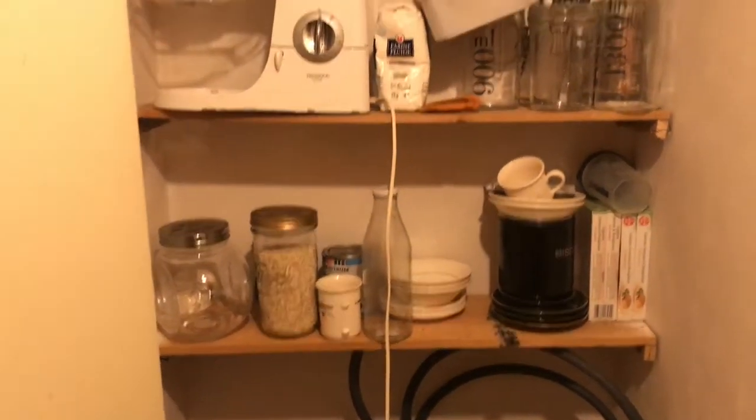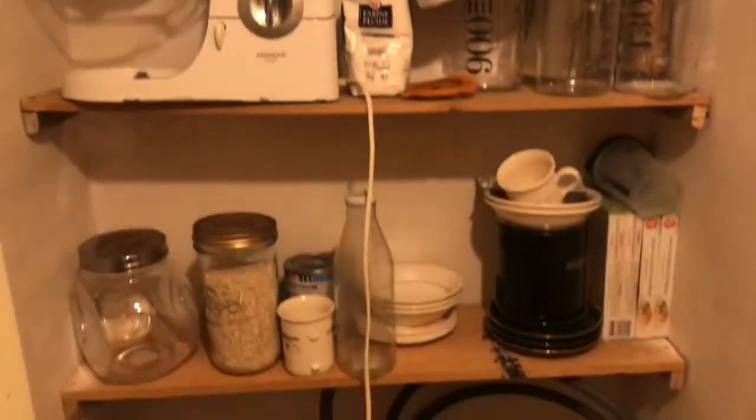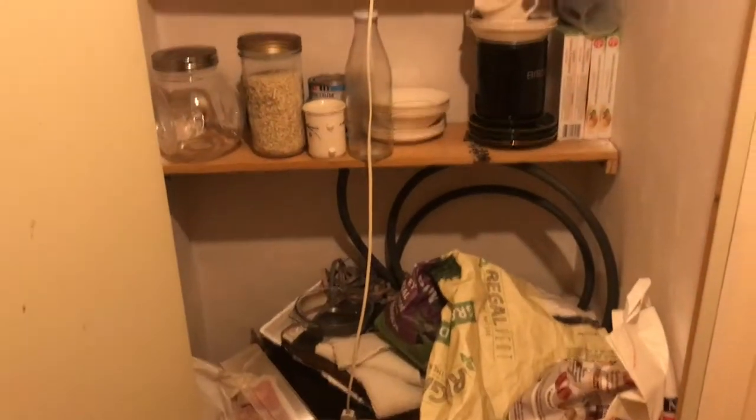Okay guys, are you ready for this? I am so embarrassed with this room. I'm actually tempted just to not show you and just show you the final product, but might as well get it over with. Here we go. Oh my God. Oh my gosh. I am so embarrassed with the state of this room.